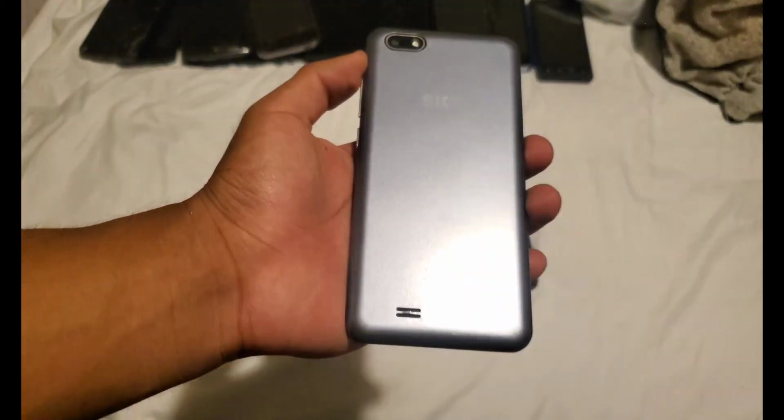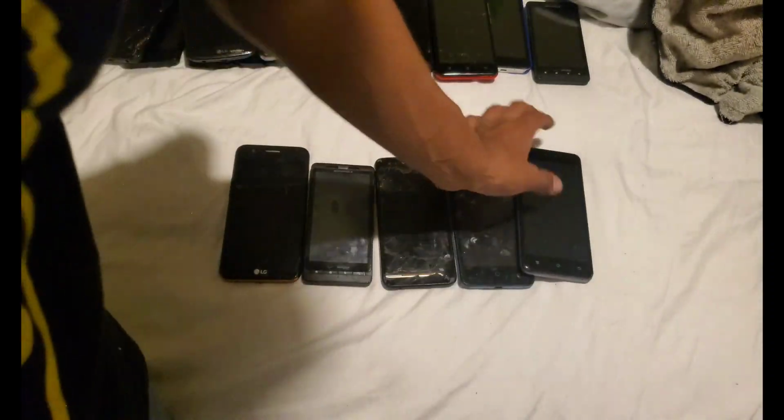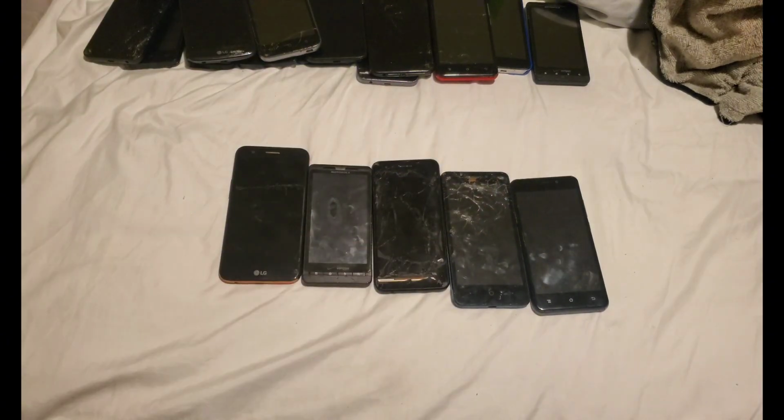I'm not sure. And last but not least, here's my second Sky Devices Elite B5 I had for a while. This is also unlocked, and it's a government phone also. It works, but it has a bad motherboard. But at least I have one that works though. That's enough for all these 19 phones update, guys.